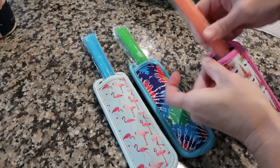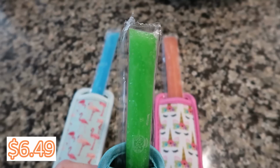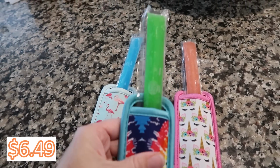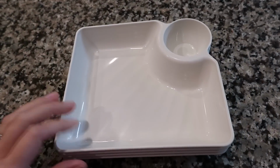I got the summer colors. They come in a whole bunch of other colors. It is a set of 8. They are fantastic, machine washable. My kids have yet to stain one. $6.49.